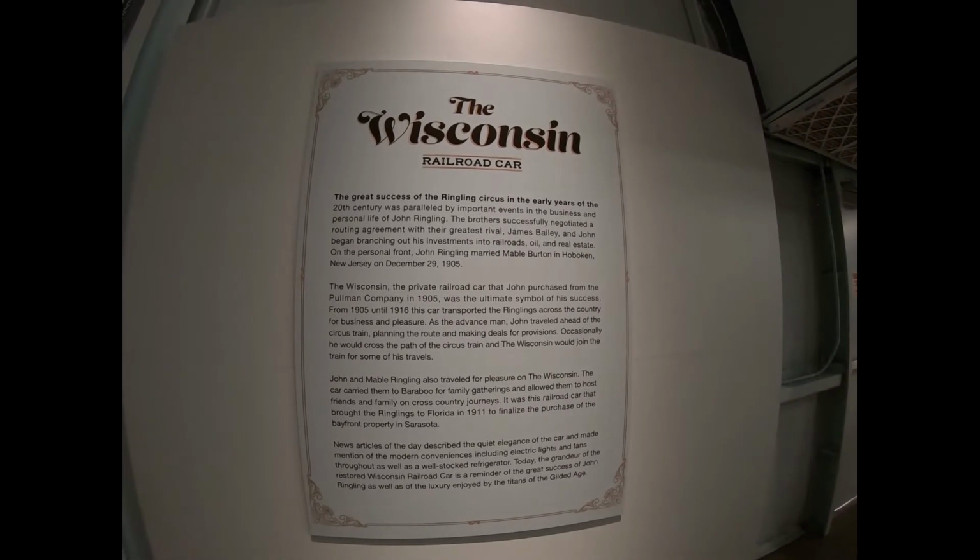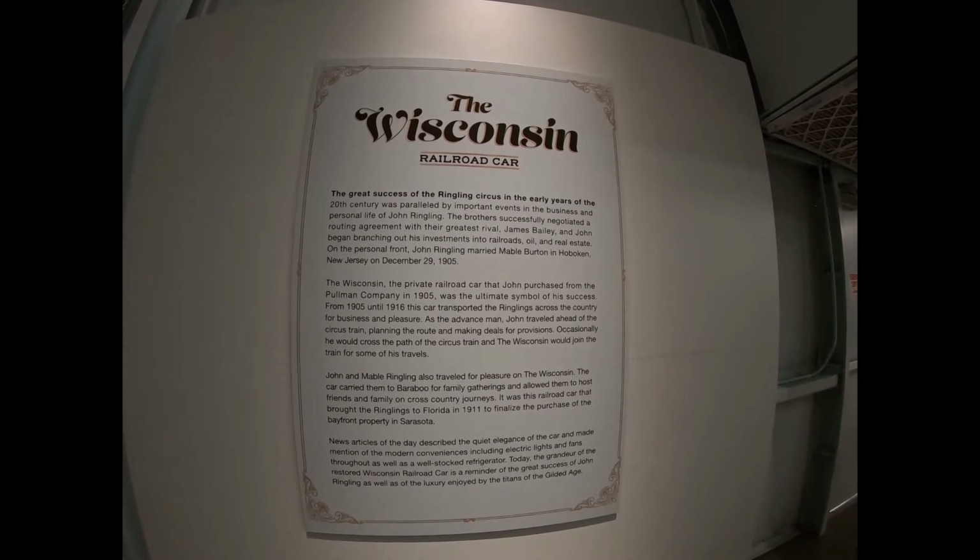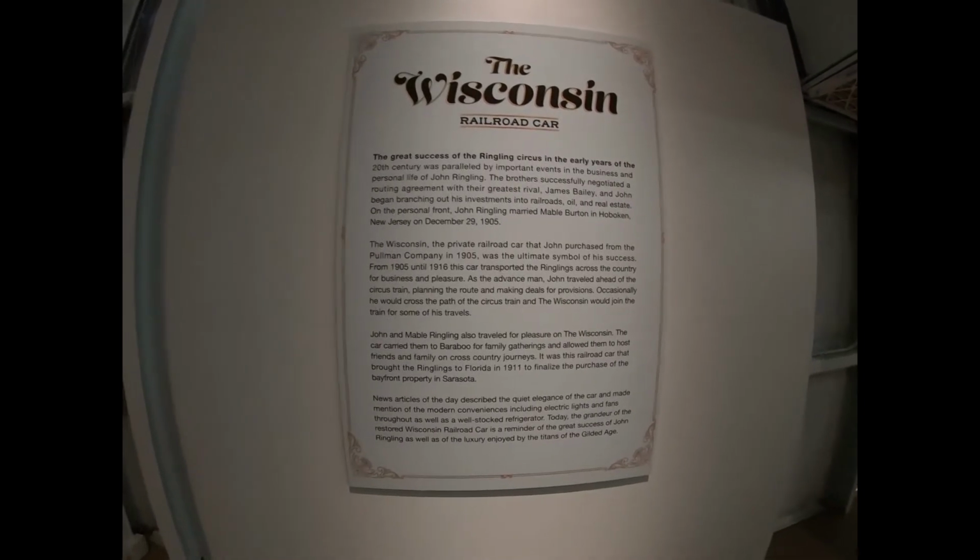As the advance man, John traveled ahead of the circus train, planning the route and making deals for provisions. Occasionally, he would cross the path of the circus train, and the Wisconsin would join the train for some of his travels.